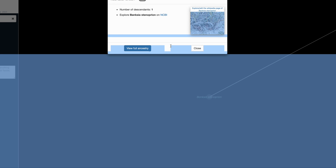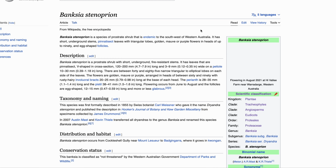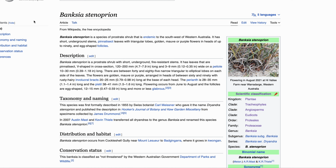Banksia denoprium. Never heard of it. Click on the species and you get more info. Ooh, and it takes you to Wikipedia. Okay, enough of the web pages. Let's go back outside.